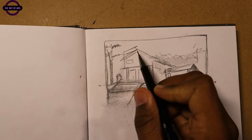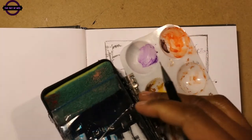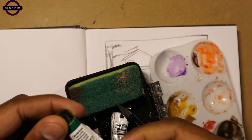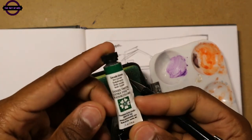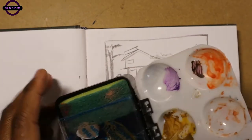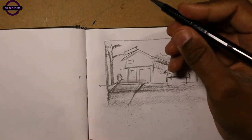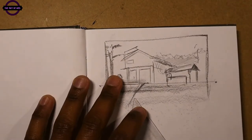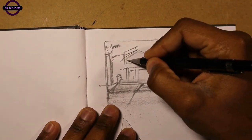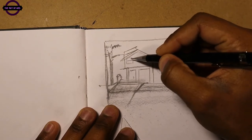What's the name of these things again? Yeah, three of my fancy Daniel Smith watercolors are actually green. I have sap green, and two other greens that I'm not going to name right now because I really don't know how to. I'm getting off topic, basically.